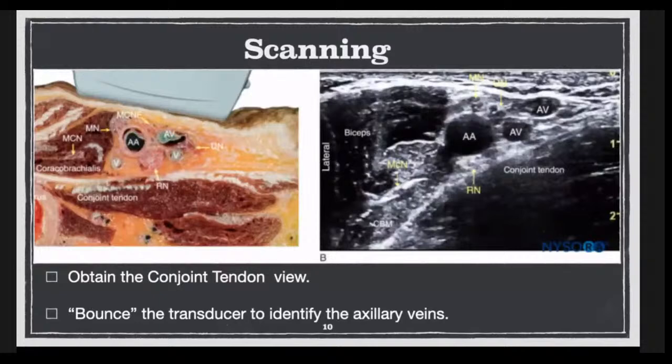So how do we scan? The transducer is placed as proximal in the axilla as possible. Obtain the conjoint tendon view. The transducer is oriented perpendicular to the axis of the brachial plexus and the axillary artery to image the neurovascular bundle in the cross section. The conjoint tendon of the latissimus dorsi and the teres major lies posterior to the neurovascular bundle. The conjoint tendon appears as a sloping hyperechoic line on the ultrasound. We then bounce the transducer to identify the axillary veins so as to alternately expand and compress the veins and avoid them.